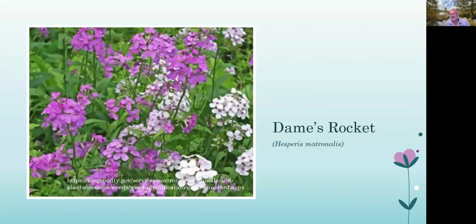The next one is Dame's Rocket. This is the one that I mentioned was sort of a disappointment when I learned that it was not a native species. It's a plant that is probably familiar to many of us from just driving down the highway. You'll see these big banks of purple and white flowers, and it's actually all the same species, just different color variants of Dame's Rocket.